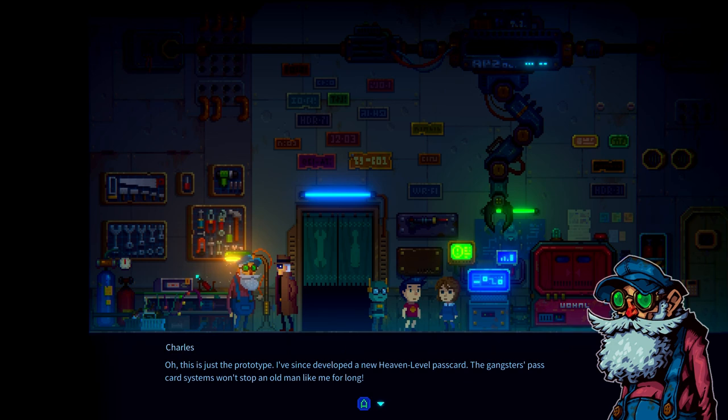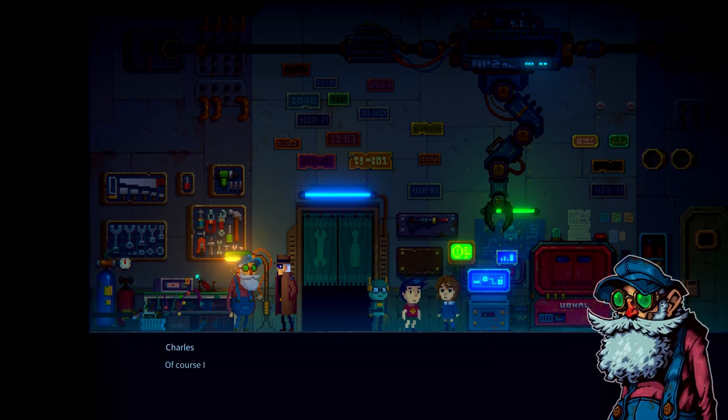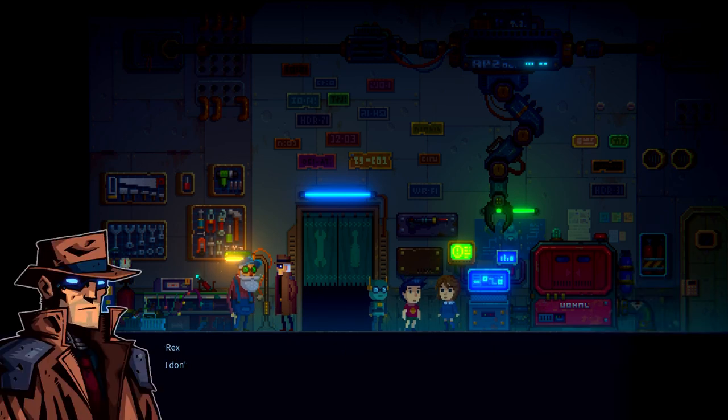The gangster's pass card systems won't stop an old man like me for long. Pretty impressive work, I must say. You have so many inventions. Of course I do. The soul separator and the laser billy are two of my personal favourites.